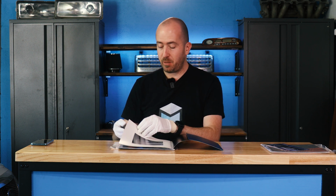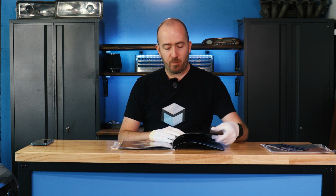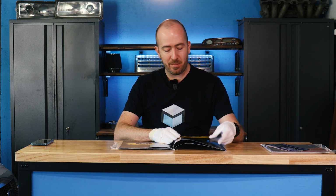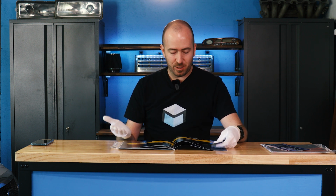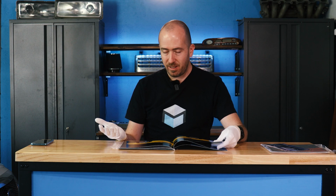This brochure was amazing, just like the AU Falcon brochure, which I've previously gone through. Ford were really at the top of their game at this point in time with the BA. It wasn't a perfect car, but look at this shot of this XR8 in rapid yellow. Beautiful.